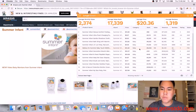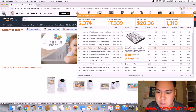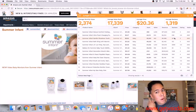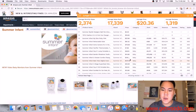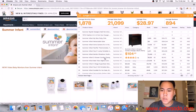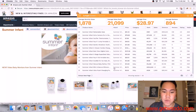But right off the bat, we'll be able to see that there's one product here. I don't know what the heck this is. Oh, it's a battery. Okay, we don't want to look into that battery. Let's go ahead and extract the next page. They have a lot of products that are extremely competitive. But we may be able to find one here that isn't as competitive and is doing really well. This product right here is doing really well. Jura Combo Changer. That looks like it's going to be really expensive to ship over, so let's definitely just move on from that one.